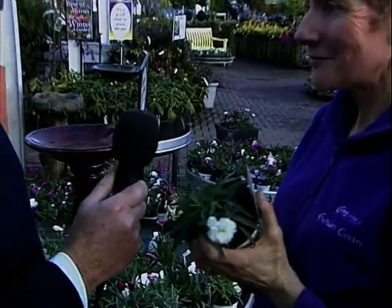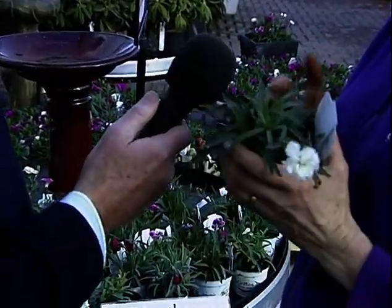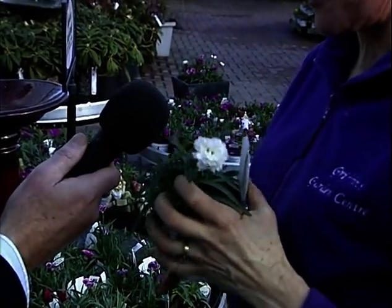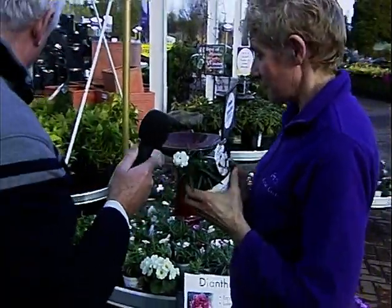So for anybody who might not be over enthusiastic about having to plant up their beds every year, this is quite a good choice. It is, but the main thing you've got to remember is that they can't be too wet in the winter time. Okay. Really gravelly, stony soil is ideal for them. Okay, now let's move on.